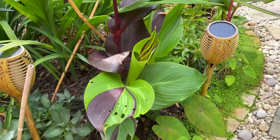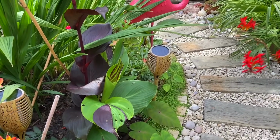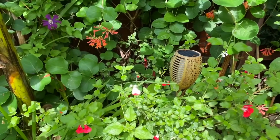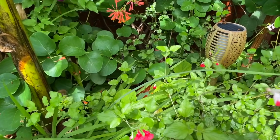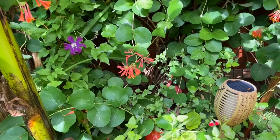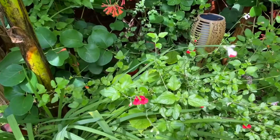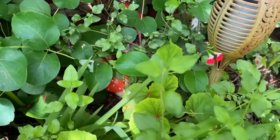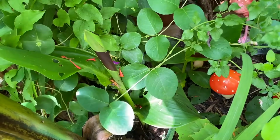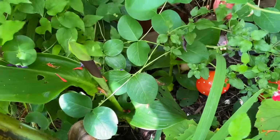I do actually have a Cleopatra over in this border that I've had for quite a few years that does come back every year, but as you can see, it's been kind of strangled by all the plants and it's not really getting enough sun here now, so it doesn't really do very well. I might actually dig it up and move it. There it is, hidden away underneath the honeysuckle.